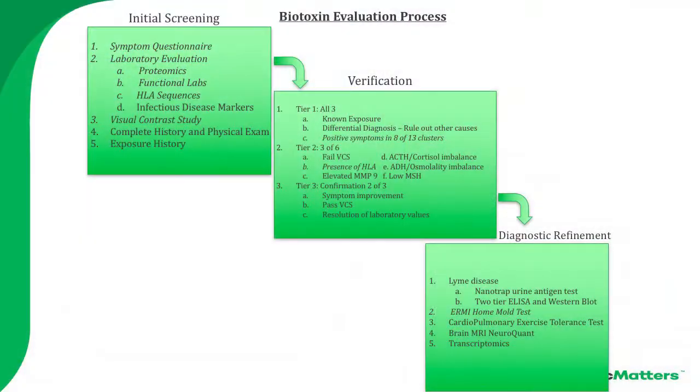Just because a person has symptoms doesn't necessarily mean that they're still infected. That is a key clinical pearl in this patient population, so don't get confused. This is what we're going to go through in terms of our biotoxin evaluation. We're going to begin with our initial screening: what are the symptoms and how do they group? What is our lab evaluation in terms of proteomics, functional labs, HLA sequences, infectious disease markers? I had mentioned this very important tool called the visual contrast study. This is a marker of inflammation of the optic nerve. It turns out that as the brain becomes more inflamed, we lose our contrast sensitivity.